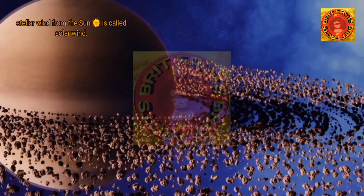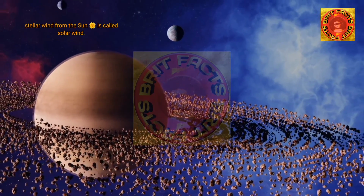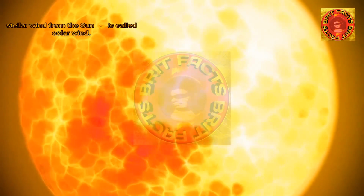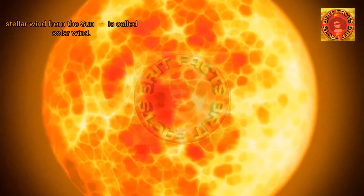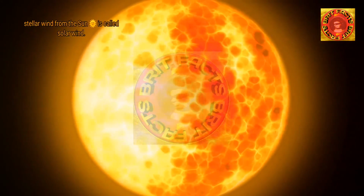The planetary system that contains Earth is named the solar system because the local star, the Sun, is named Sol, after the Latin word for sun, solis. Anything related to the Sun is called solar. For example, stellar wind from the Sun is called solar wind.